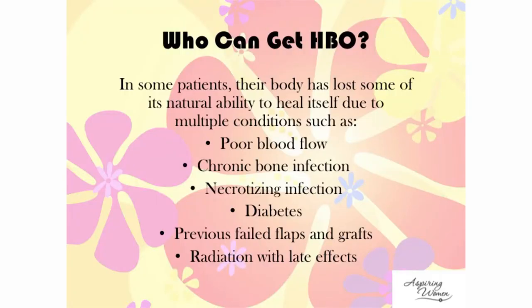The patients who we do use HBO with, and now not all of our patients have HBO. Like Dr. Miller said, this is a last resort when everything else isn't working. Patients who have had poor blood flow, who have had interventions with surgery, some of them are candidates. Some of those with chronic bone infections, the necrotizing infections, some diabetics, some who've had surgery where a flap or a surgical procedure is starting to fail, and Dr. Miller, you can explain that, and then the radiation. Those are the patients we primarily see at our center.